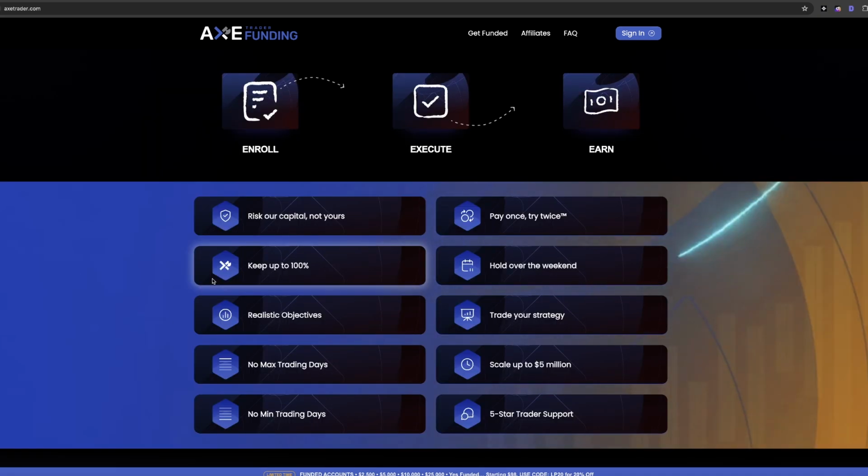Let's look at some of the key benefits of Axe Trader funding. You can keep up to 100% of the profit that you earn. At first you actually keep 80%, but if you keep on going and prove to Axe Trader funding that you're a profitable trader, then you can keep up to 100%.